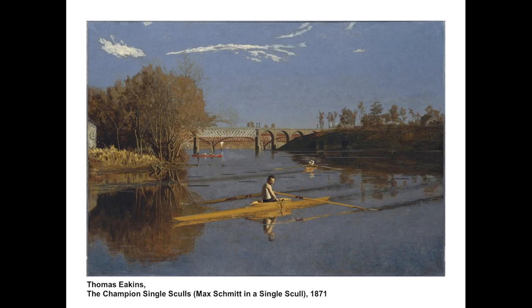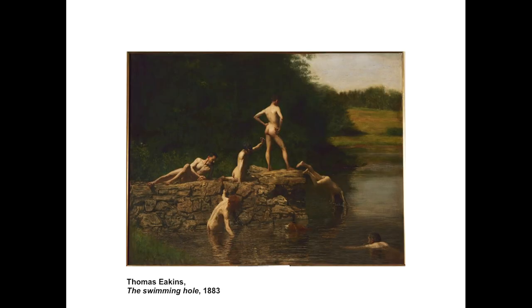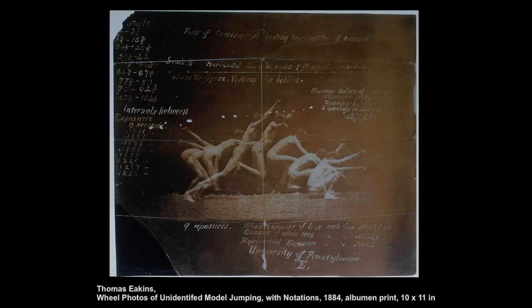But I think you can see from these illustrations why he'd also be interested in photography. In an image like this, you're going to see that he likely used photographs to create these accurate images of boys diving and standing and lying around at the swimming hole.